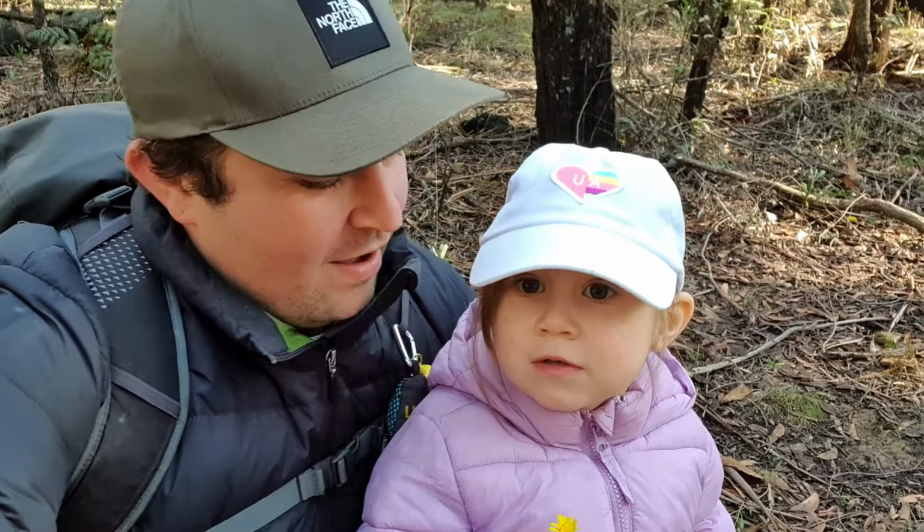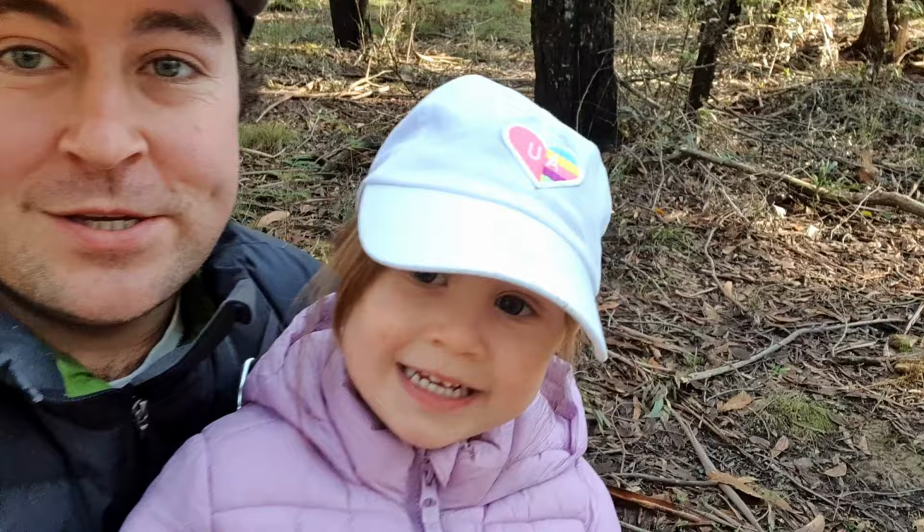Hey guys, what's happening? I'm doing the Anderson's Tramway Walk, which is a part of the Goldfields Track today, with my little daughter Paisley, who is three, and we're going to be seeing how far a three-year-old can hike today. Hey Paisley. She's got her new special hat on, Under Armour hat. How cool is that? And we're ready to hit the trail and have a good time.